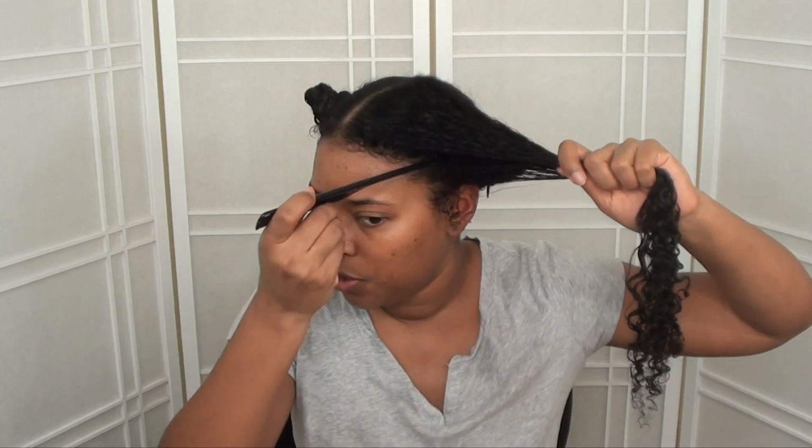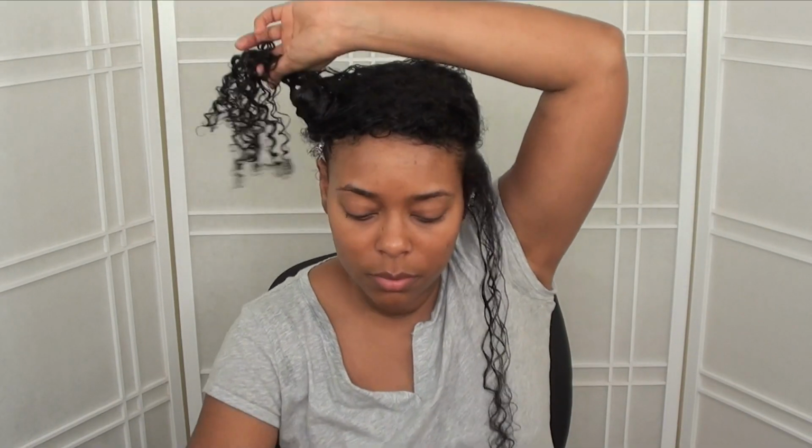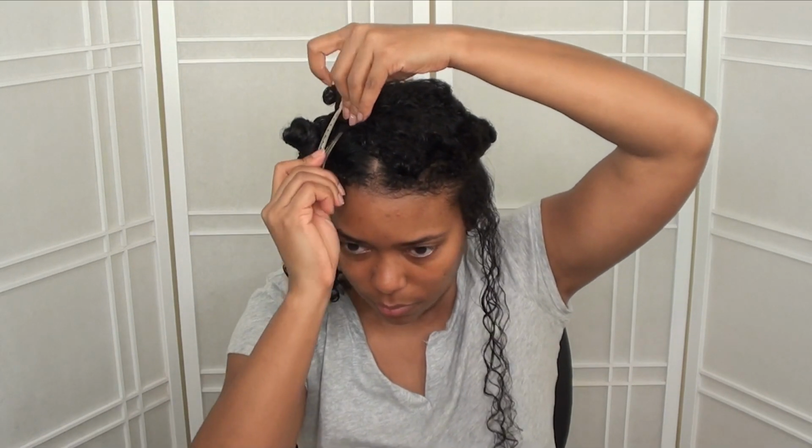Some of my ends are a little frizzy, and I can already see fairy knots. There's so many fairy knots, oh my gosh. And then little pieces of thinning hair on the ends that I need to cut off. So yeah, we're about to take care of that. So now what I'm going to do is just split my hair into some smaller pieces here. Get this out of the way. And I'm going to comb this down.